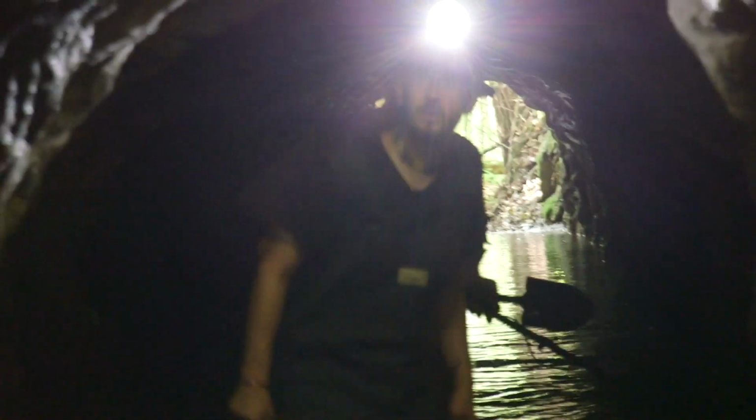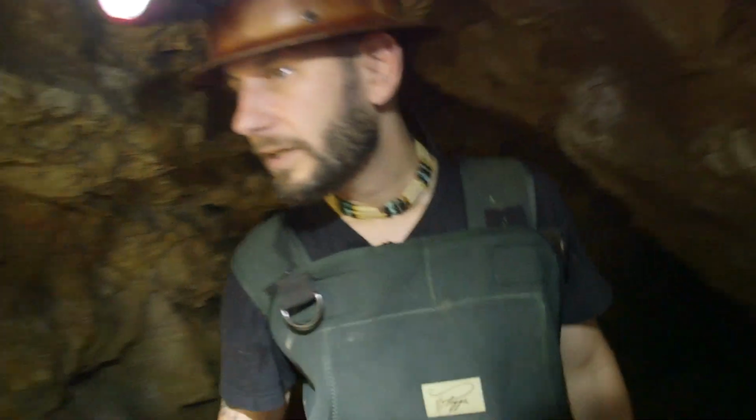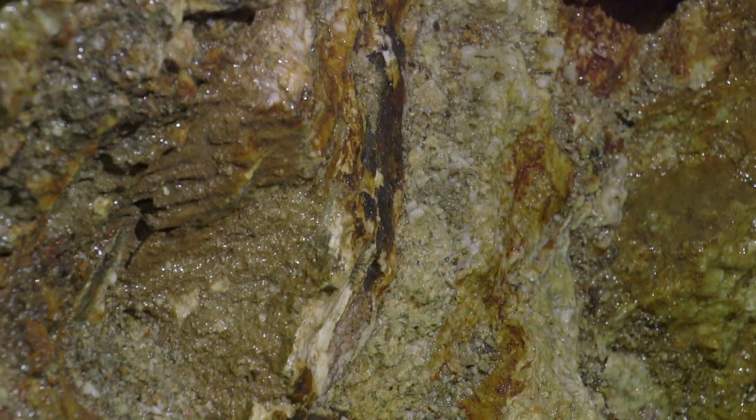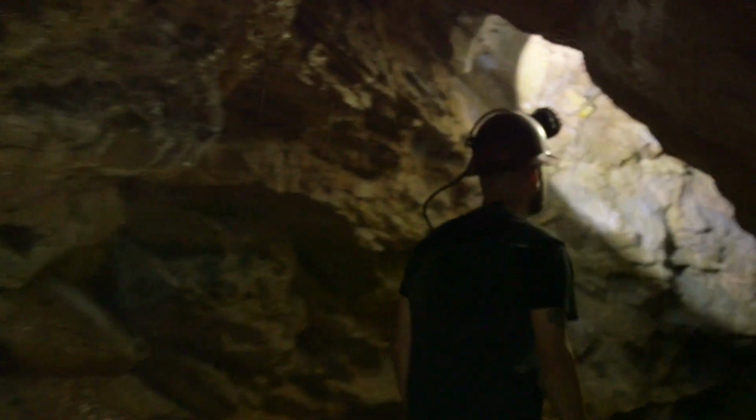Yeah, so far I'm seeing a lot of hand-drilled holes. So this tunnel was driven with brute force. Here, this discoloration here, I know it's hard to see on camera, but when this was freshly exposed, that was probably a wow to the miners. And they found this. They're like, okay, well, this is what we're looking for. Now let's follow the vein northeast.